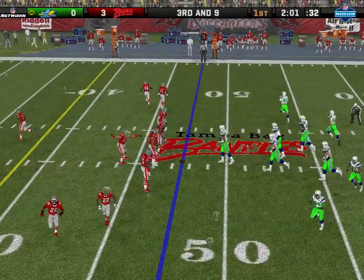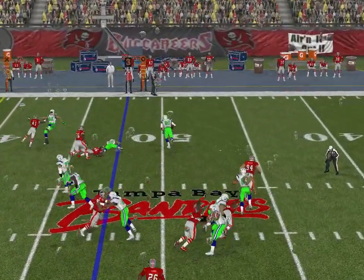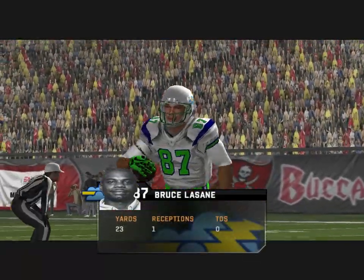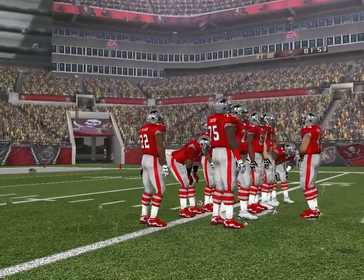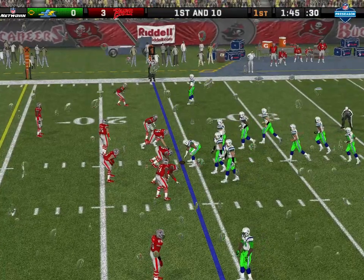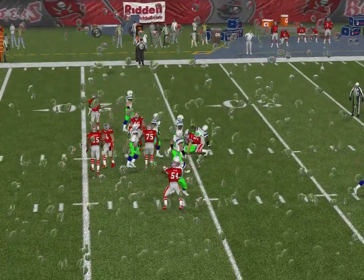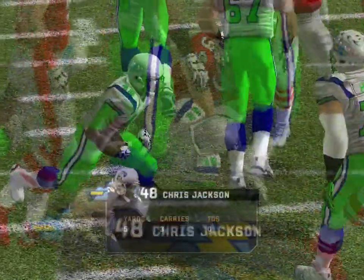Third and 9. Ball on the 48-yard line. The Thunder line up in a 5-receiver set this time. Short completion to the wide receiver on the right side. Jones comes up to make the play. Just back to the line of scrimmage, and that's it. This defense could put the brakes on you real fast.